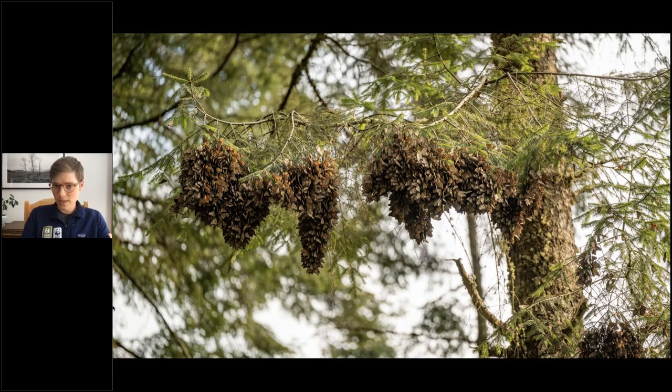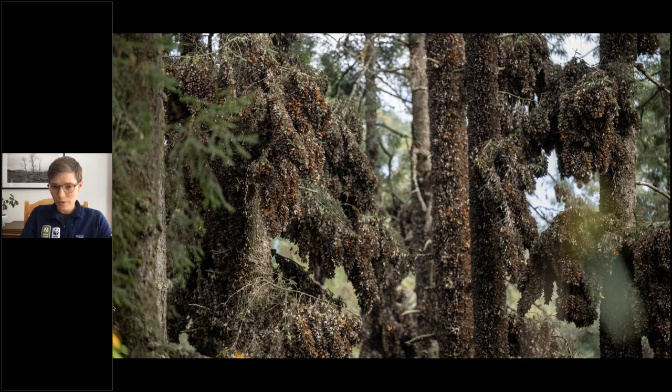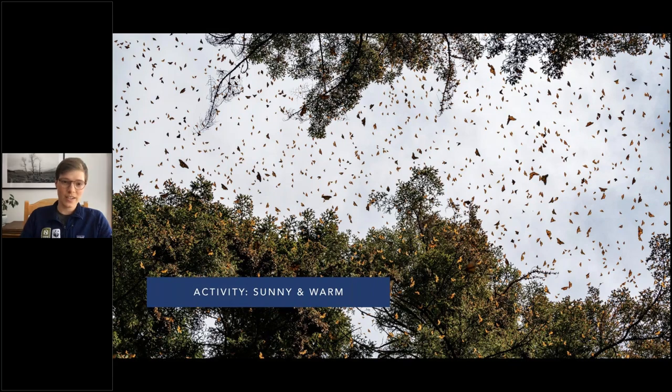So here you're seeing that sun hit those clusters of butterflies, and this one is on a hotter day, so the clusters are not as heavy, and you're starting to see the branch structure. There are other types of trees in this forest, but they really prefer this tree because of the structure of the branches. It really gives them a good place to hold on. And as you can imagine, looking at these pictures, when people first discovered this and saw it for the first time, some people just thought that these were leaves in the trees. And you really don't realize they're butterflies until they start to fly.